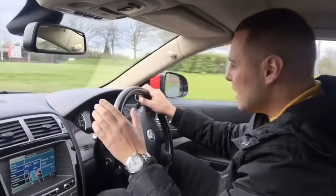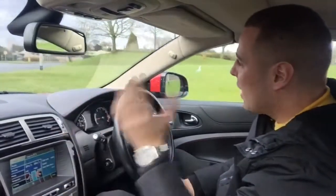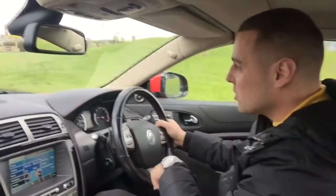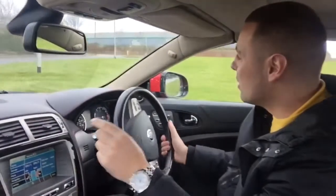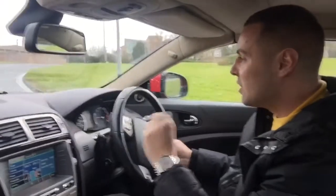So Jaguar XK is a nice car. It's a coupe, it's a sports car. But the R on the end, that is what makes this car special. That is like AMG in Mercedes. That's like RS in Audi and M in BMW. That R symbolises how special this car is.